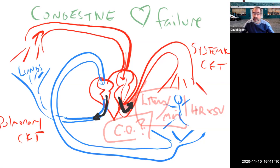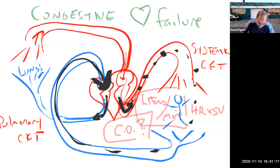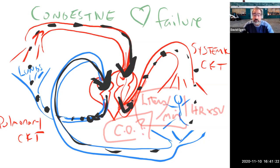They're the same. It has to be the same, right? Because everything that comes out the left side is returning on the right side. Everything that's coming out on the right side is returning on the left side. So if there is an imbalance, you're going to get back pressure building up on one side or the other. And that's the basic idea of congestive heart failure, is when the heart is starting to lose, usually one side or the other is losing the ability to fully pump as strong as it needs to keep up with the other side.